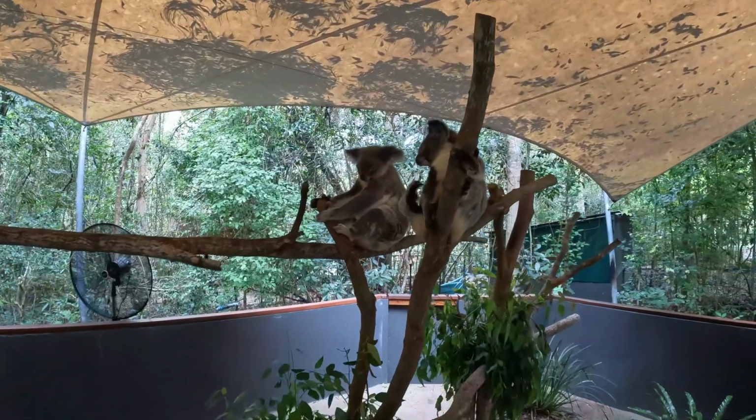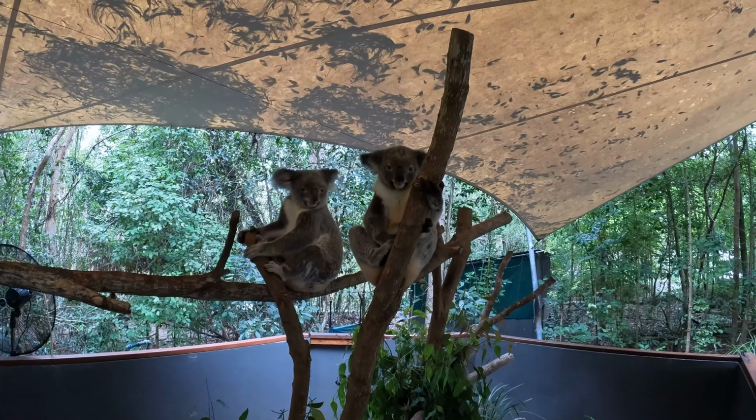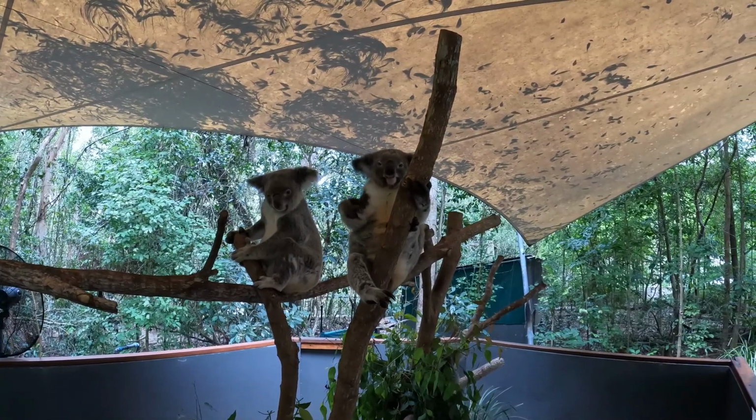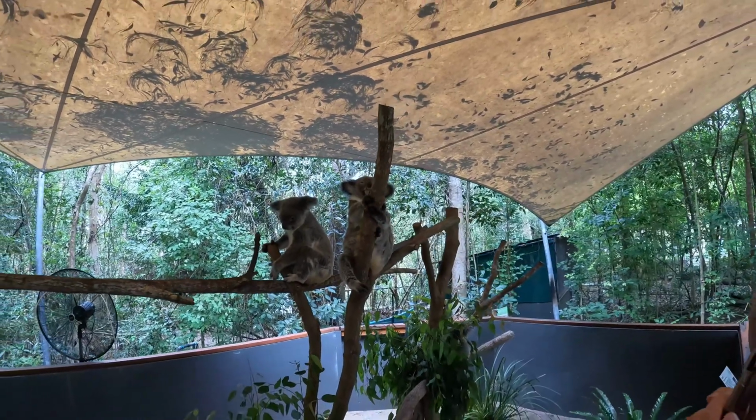There's two juvenile koalas here. It's really nice how you can get up close to all the wildlife in this park. If you're ever in Cairns, I definitely recommend you check out Hartley's Crocodile Adventures. It's good value.